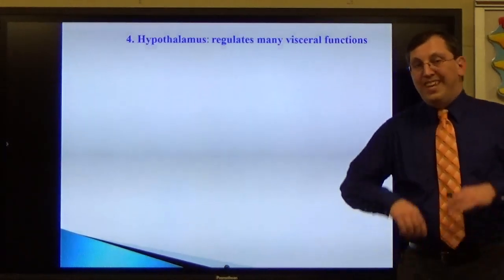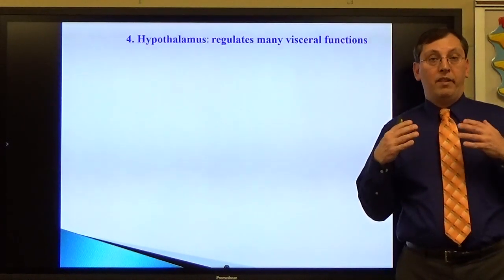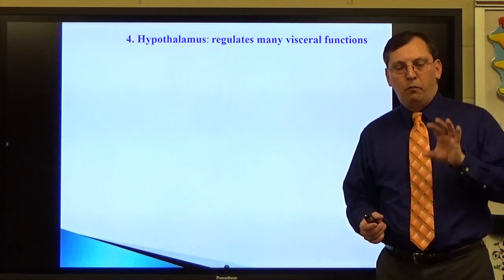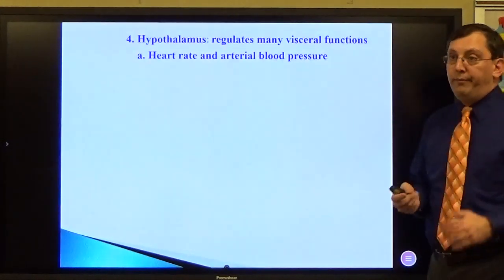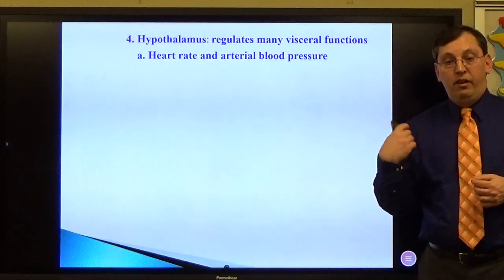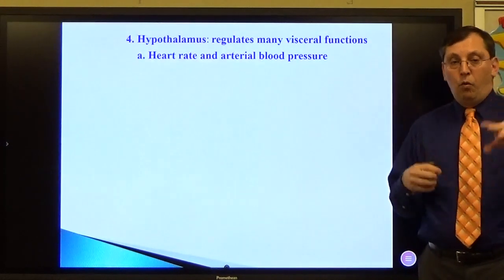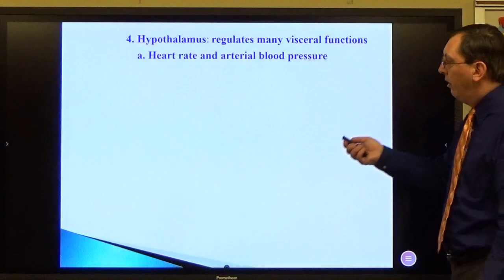The hypothalamus is one that you've heard before because a lot of organs talk about them being controlled by the hypothalamus, because that's one of its main jobs. It does a lot of functions, but it helps control a lot of our basic organ functions, making them function on a daily basis. So heart rate, arterial blood pressure, that's being regulated by the hypothalamus. It's sending signals back and forth between the heart and the arteries, telling our body when there's problems, and sending different hormones out through the pituitary gland to regulate how this is working.